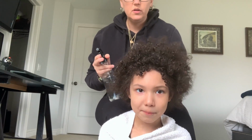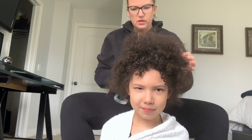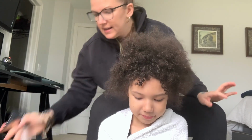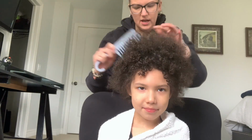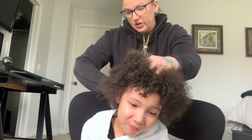So now we're gonna show you the process of doing her hair. So usually we do wetter hair, but we're just gonna do it our normal way with the water bottle. She needs her towel. So the first thing to do, we detangle. So we get her hair wet and we try to get all the knots out. So this is just a day of her.